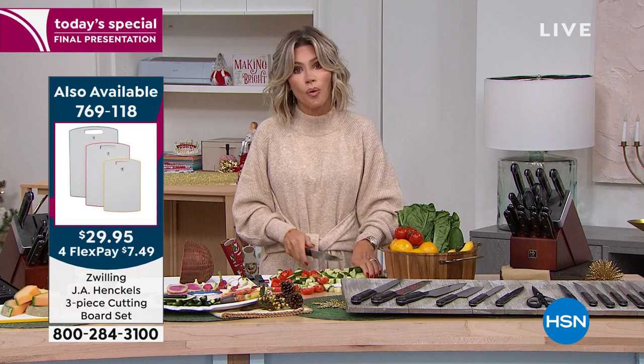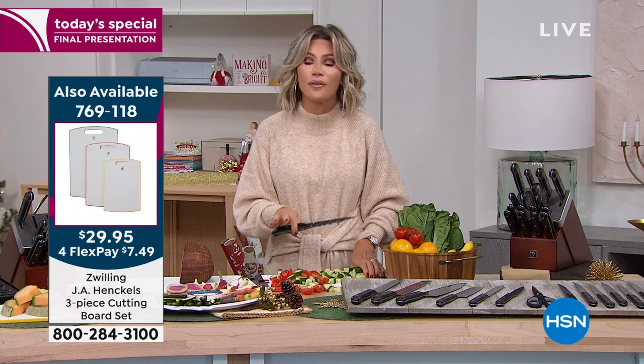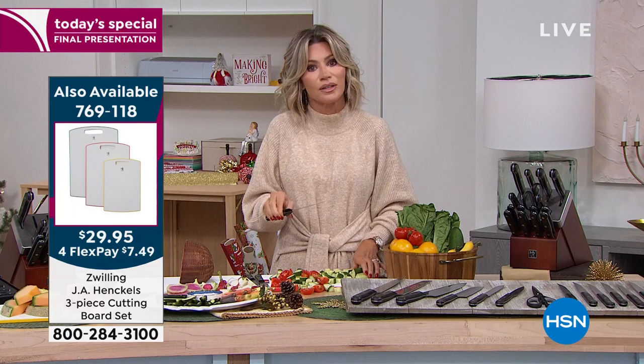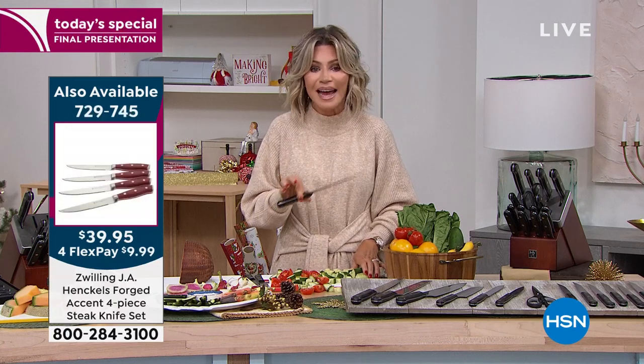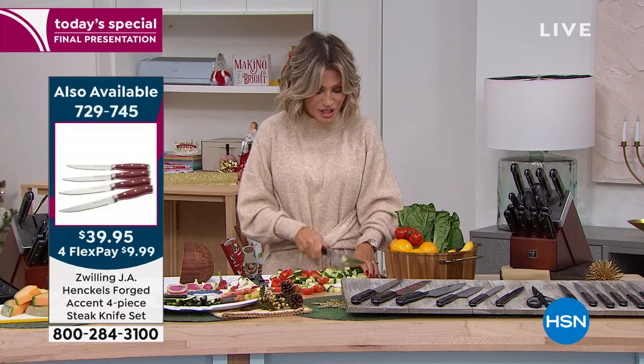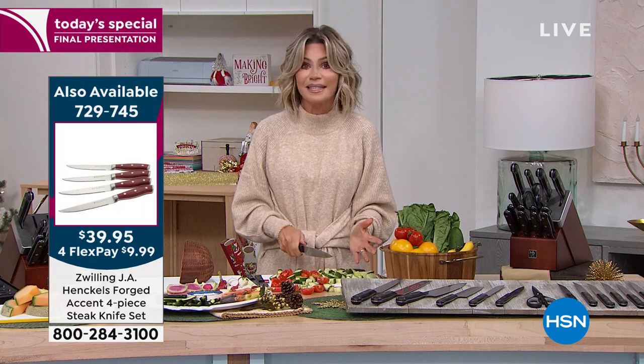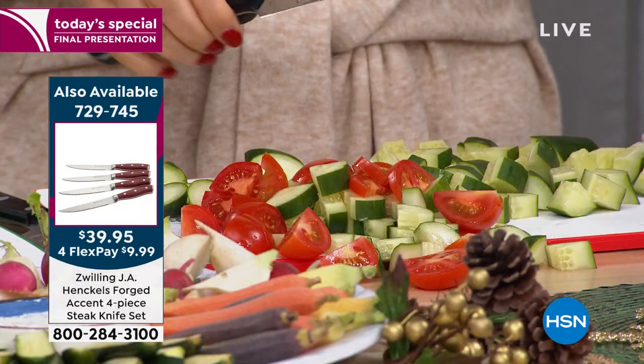So if today you want to pick it up, I know this is an abbreviated presentation. I just know how important good knives are. If you're a chef or even just like to cook at home, just to have that safe, sharp knife every single time, that's so important. And to get everything that you need, it's not just a couple pieces, it's everything. And think about Thanksgiving. Everybody's sitting down, right? Don't you want to have the perfect steak knives?